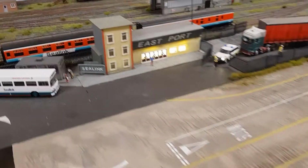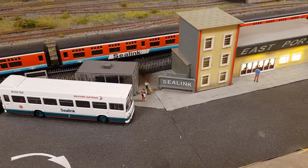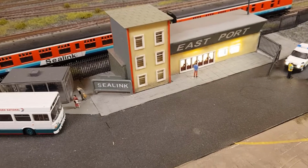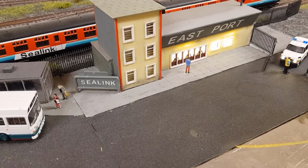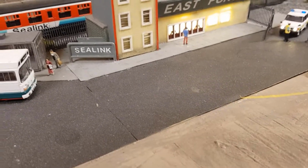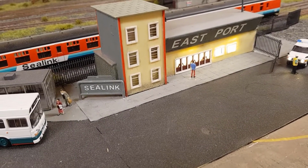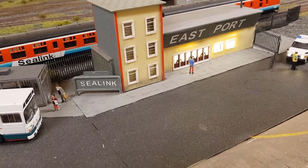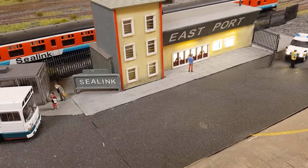So again, this was an old airport building, HO scale. Had a strip light that I put down inside, a little bit on the bright side. Changed it from an airport building and thought it'd make a nice rest room for the port, for people waiting for the ferry.